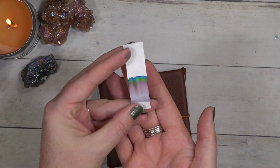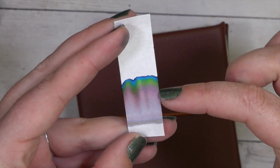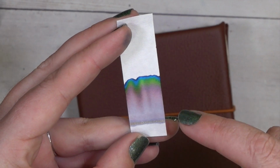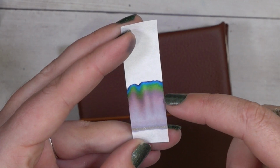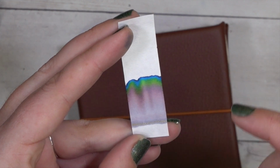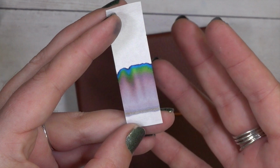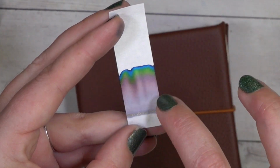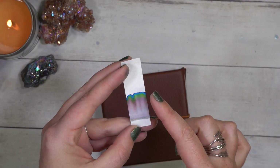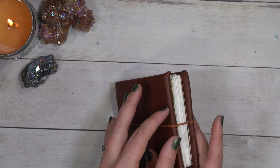So let's go ahead and take a look at our chromatography here. You can see that that golden glitter is down at the very bottom, and then we almost have these violet, purplish colors there. We've got some green, which is a little bit of the yellow, and then also the blue on the top. So I'm really thinking that when we play with this one today, we're going to get a lot of really cool color variations. So I'm super excited to jump into the play today.